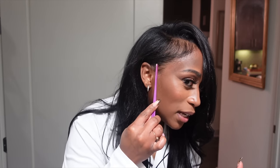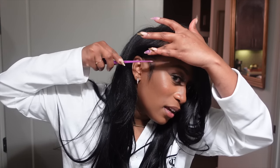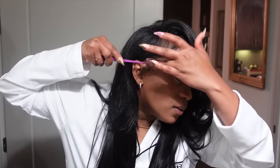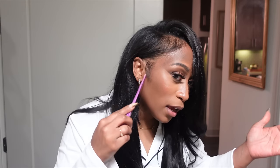Just something simple, ain't no baby hair, just a little swoop. And then this just gonna come out like that. And then that could either go that way, like back, or that can go like this way, like forward, or it could just go straight. Not probably straight, but one of the two. I just do it like that for right now. Just simple, just effortless.